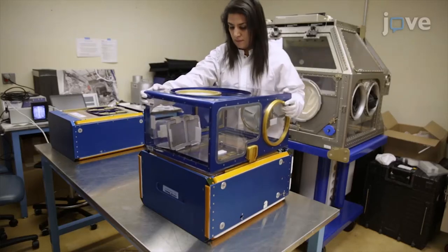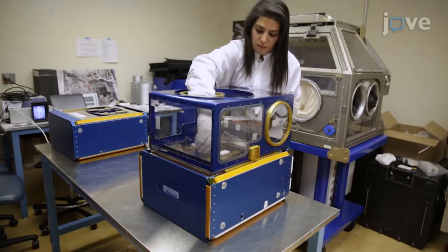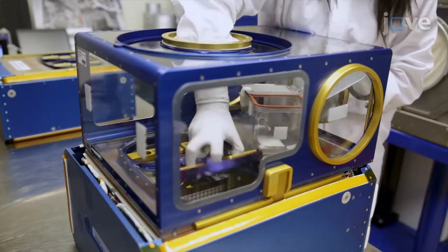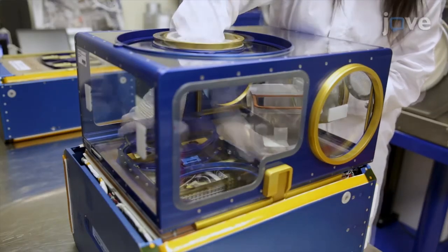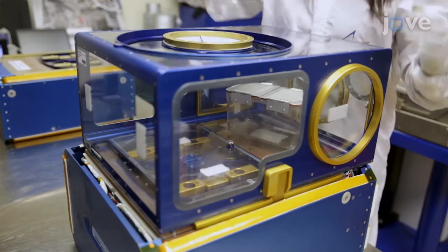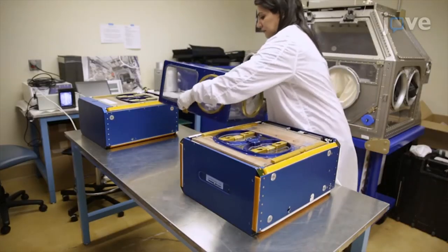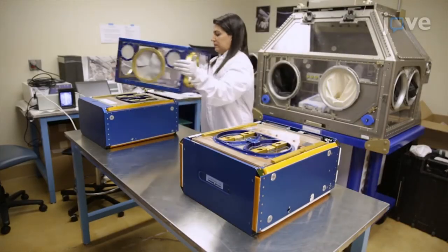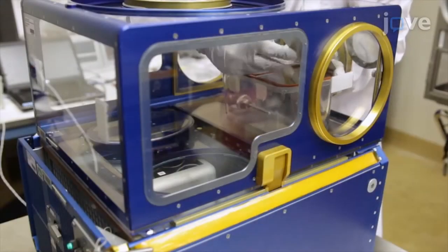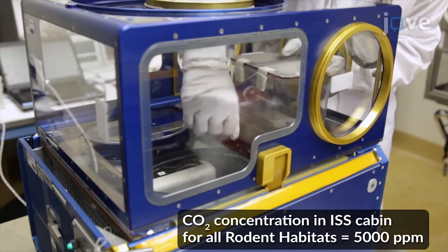Once on the International Space Station, attach the animal access unit to the transporter and use mouse transfer boxes to transfer 5 mice at a time to the habitats. To load the mice into the habitat, detach the animal access unit from the transporter and attach the unit to the rodent habitat. Then transfer the animals from the mouse transfer boxes to the rodent habitats where they will reside for the duration of the mission.